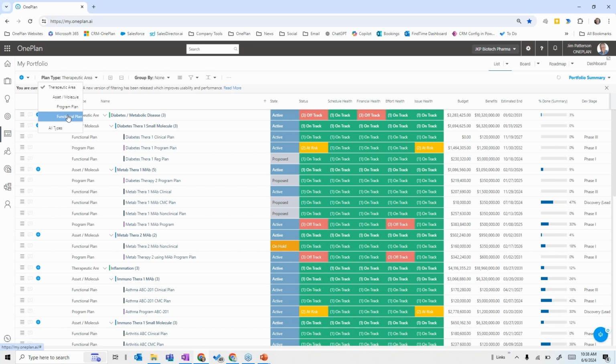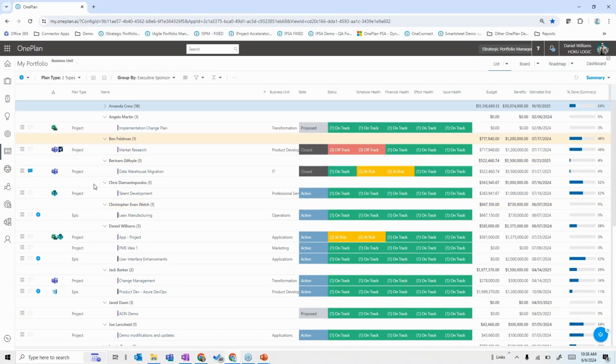Another way that you could do this in a more product-oriented research and development, you could do this by different product lines and products that we're working on, et cetera, and do your plan type hierarchy that way. So once again, very much flexible in the way you'd like to organize all this.